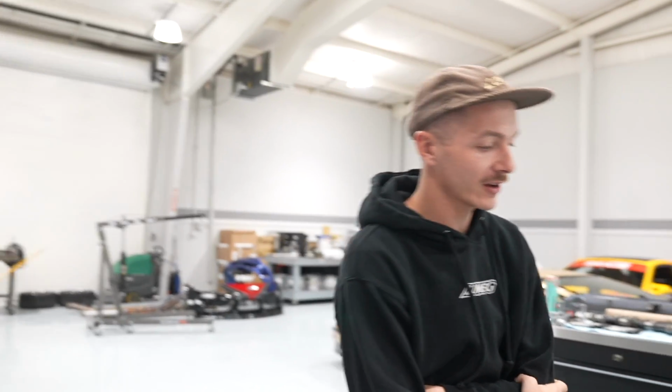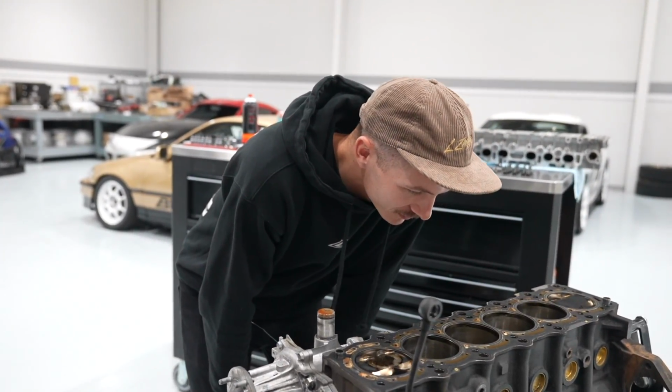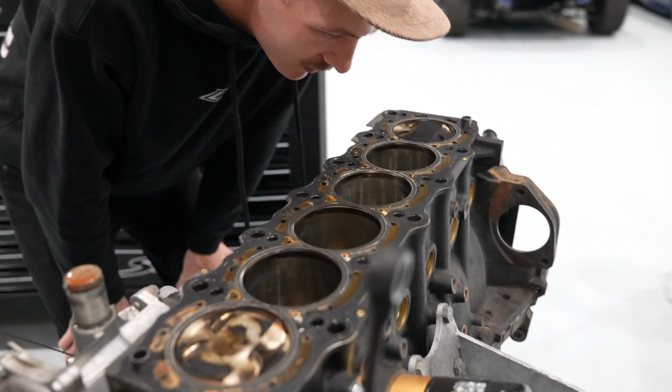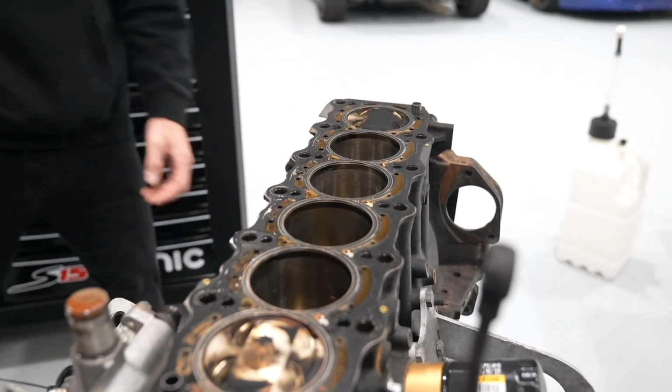Especially if the rods and pistons are good and we don't need to hone another block, and the walls look good. A new crank on it will affect all your clearances and tolerances, and it'll be good. We might want to do a light rehone. Remember, this motor is fresh, or fresh block. Yeah.